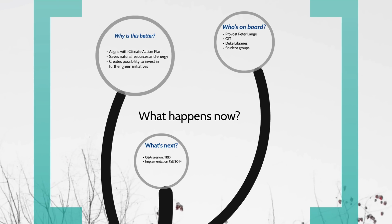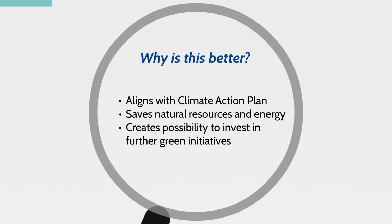So what happens now, and why is this better? Firstly, this aligns with Duke's climate action plan. Duke University is committed to become carbon neutral by 2024. This saves a lot of natural resource energy, including greenhouse gases emitted, paper, of course, as well as water in the production of paper. In addition, and most importantly, it creates the possibility to invest in further green initiatives as we start to realize some cost savings.